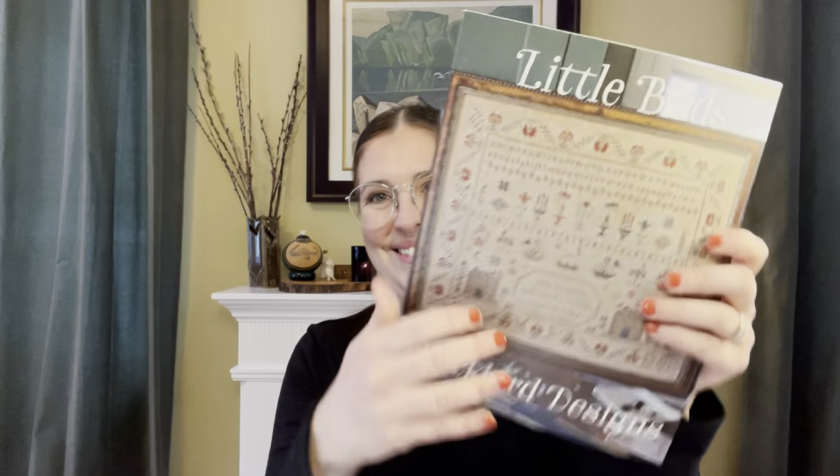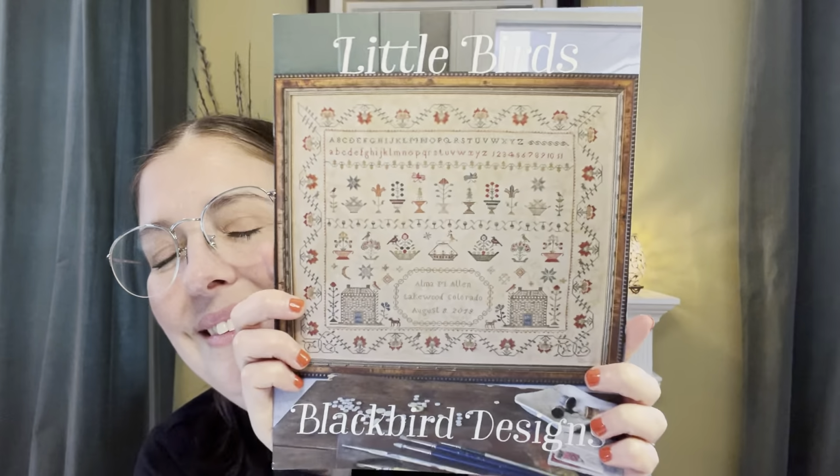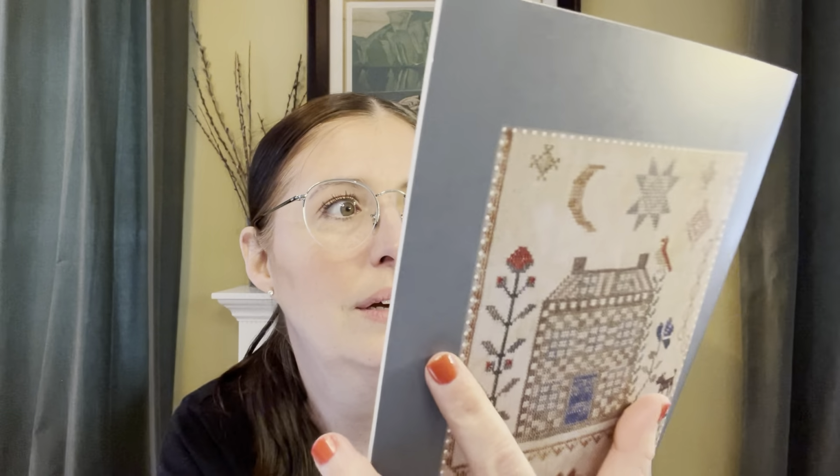And then this one I've talked about before. This is Little Birds by Blackbird Design. I want to stitch this so badly. Blackbird. Oh, the colors in here are amazing. Oh my gosh, the house is in there. This is so good. It's so pretty.